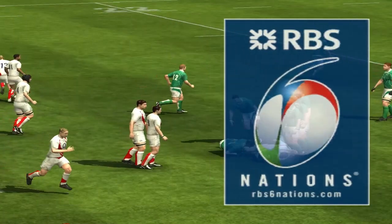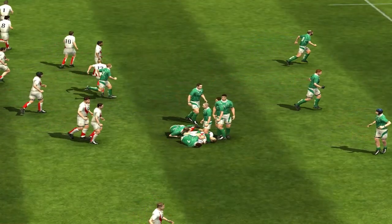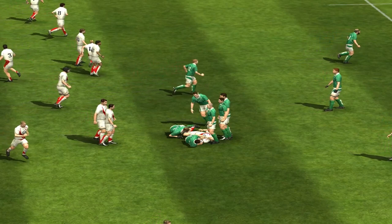The whistle goes, it's all over. And that's a pretty comprehensive victory. Yes, that was an excellent result out there today. It will certainly improve their chances.